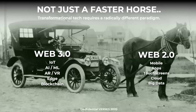And it had to be different because when you're making a new environment, a transformational technology, it's not just a faster horse. It really is a new thing entirely. It is transportation, but it is a new kind of transportation. So Web 2.0 is mobile apps, touchscreens, cloud, big data. Web 3.0 is artificial intelligence, machine learning, augmented reality, edge technologies, blockchains. So you can see this is a big transformation that's going to take place. We've done it already from horses to cars. Now we're going to do it from the World Wide Web to the Spatial Web.